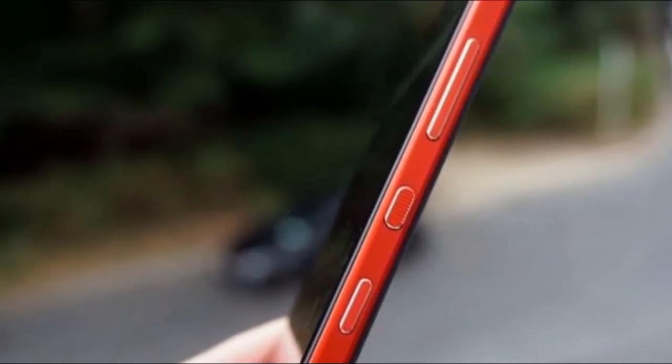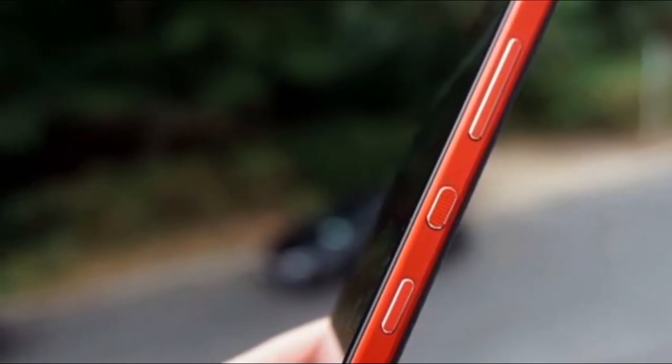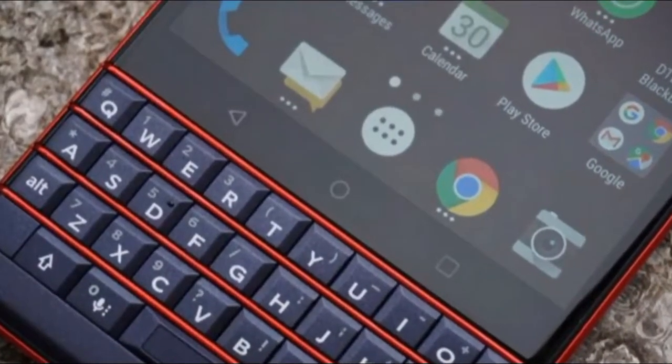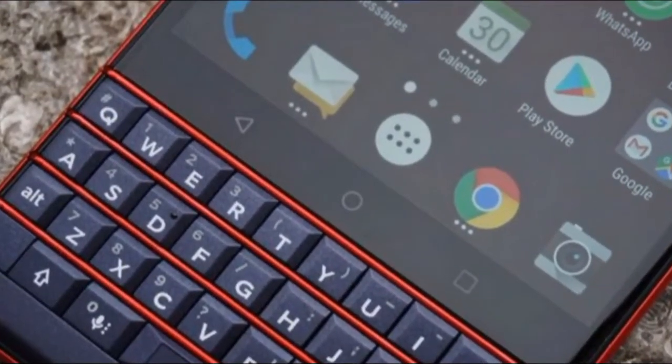The BlackBerry Key2 LE will be available in three colors: slate, a dark gray finish on the frame, keys and soft touch rim; champagne, a champagne frame with the dark blue keys and soft touch rim; and atomic, a red frame with the same dark blue soft accents.